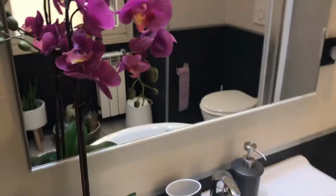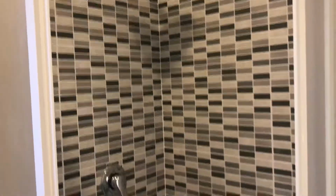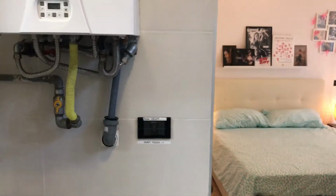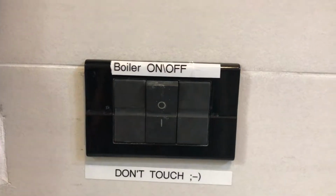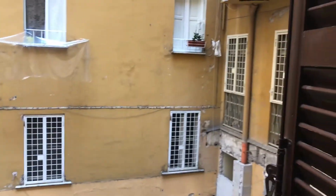So here you have the sink, you have a mirror, you have some plants, you have a bidet, you have a toilet, and you have the shower. Also here you have the boiler, if you want, please don't touch. And window, also another part of the patio.